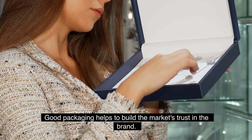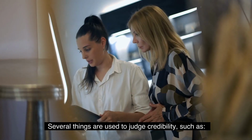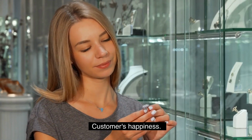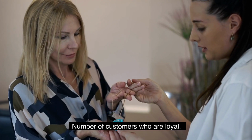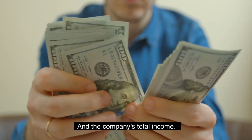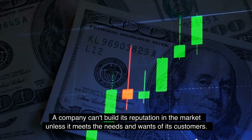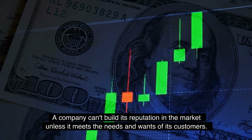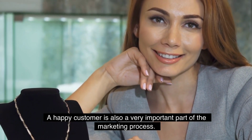Good packaging helps to build the market's trust in the brand. Several things are used to judge credibility, such as customers' happiness, the number of sales, the number of loyal customers, and the company's total income. A company can't build its reputation in the market unless it meets the needs and wants of its customers. A happy customer is also a very important part of the marketing process.